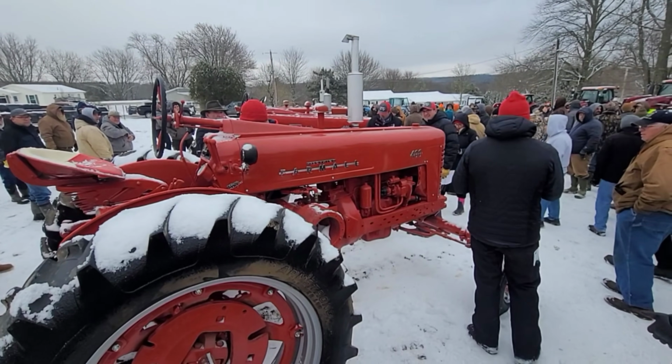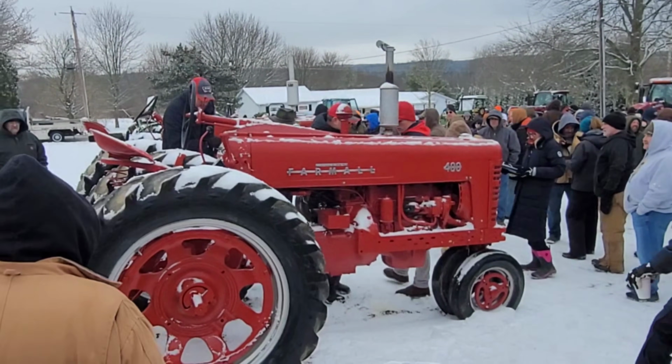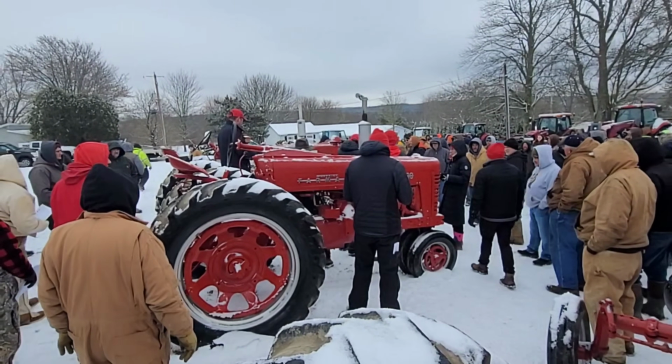Well, I ended up buying the wide front 400. Wow. Got that much use. Pretty tight there on the pedals. Take a look up there. Coming down. So I got a Farmall 400 like that. I'm going to get home to give 4 grand.